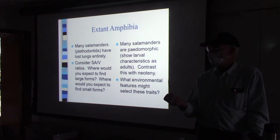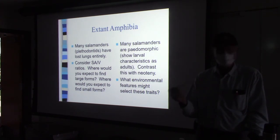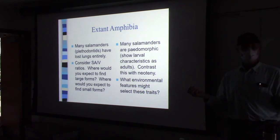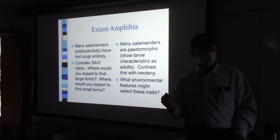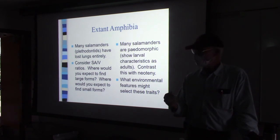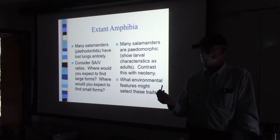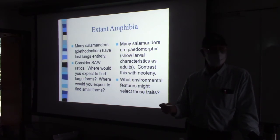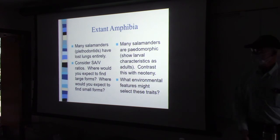I wonder why. It turns out that the plethodontid salamanders don't have lungs. So they're called the lungless salamanders. Why not have lungs? Well, for one thing, if you're really skinny, your surface area to volume ratio is going to be very high. So you can manage all your gas exchange across the skin without using lungs. If you're big and robust bodied, like Ambystoma, you don't have enough surface area to get the oxygen you need. Great. So why be lungless?